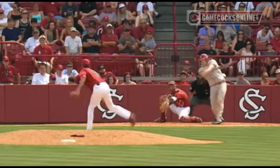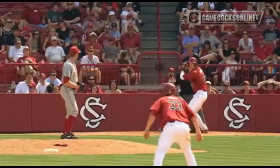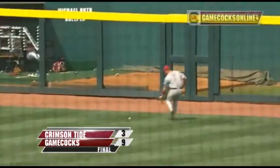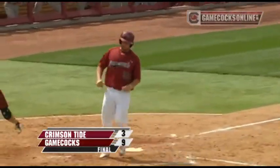Seddon deals the 1-2. Swing and a miss, strike three. Bill Seddon strikes. Now 2-2. Reaches out and drives it into right center, a base hit. Moore has to flag it down on the backhand in front of the warning track. Grayson Griner has himself.